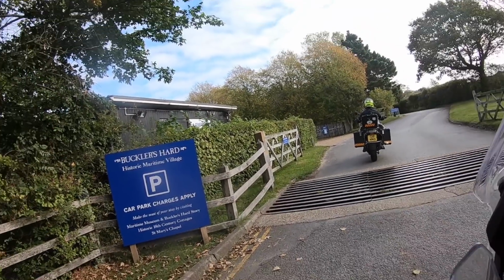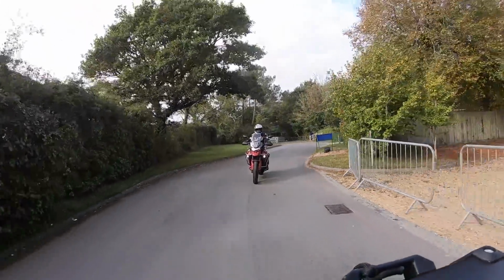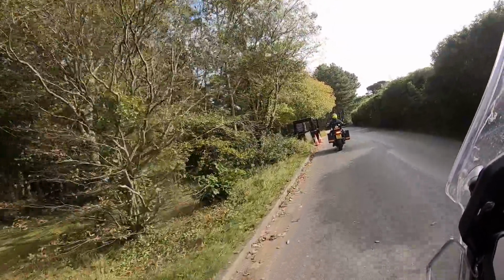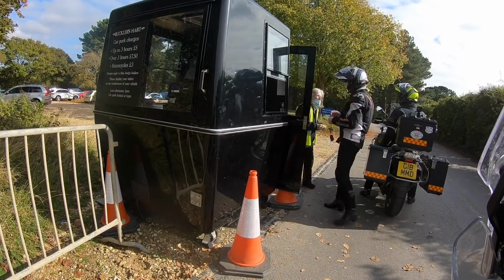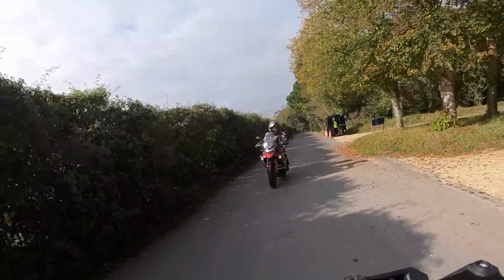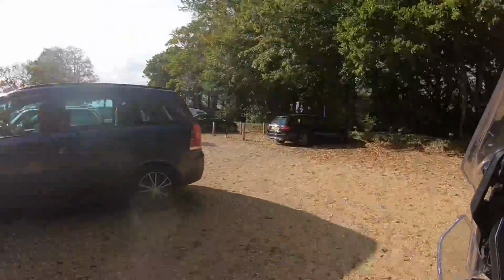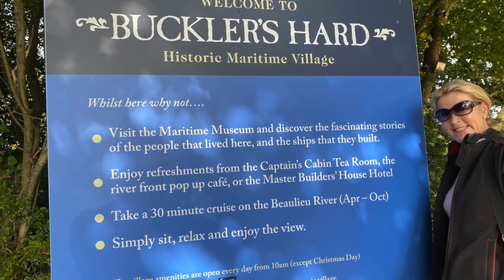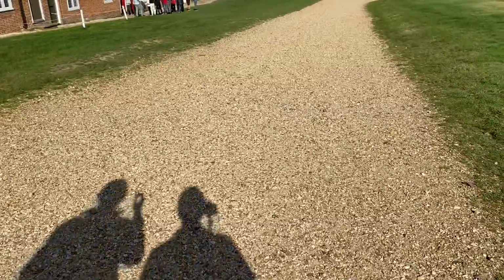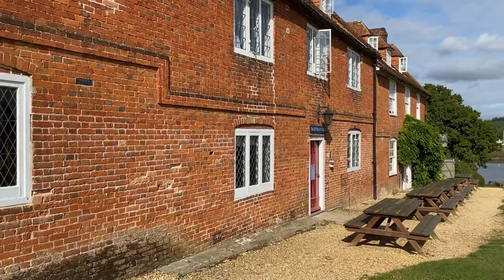Buckler's Hard is a unique 18th century village where the warships for Nelson's Navy were built. Buckler's Hard is one of England's most attractive and unusual villages. It was created in the early 18th century by the second Duke of Montague. Originally founded as a free port for the trading of sugar, Buckler's Hard actually flourished as a naval shipbuilding centre, and it's become famous for building the warships for Nelson's Navy, including three that took part in the Battle of Trafalgar.